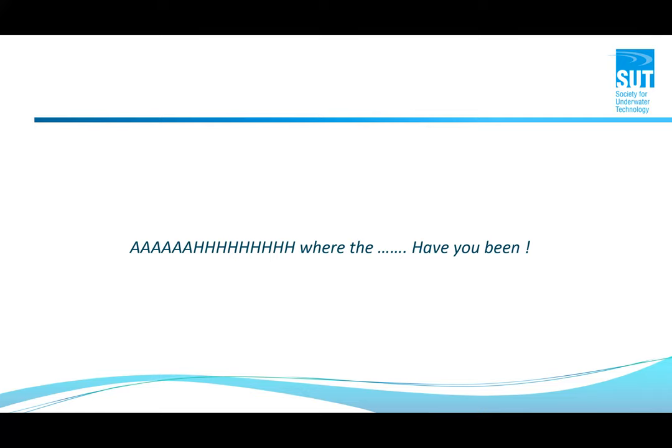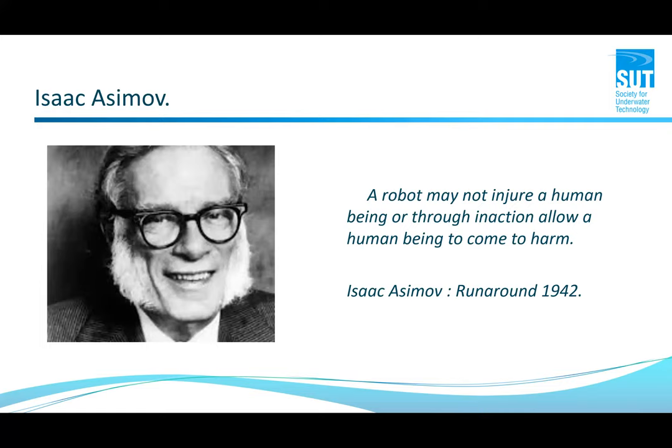So let's return, before we finish, to the 1950s and Isaac Asimov's robot series. Here he is with his telltale sideburns and the three laws of robotics that he came up with in his novel Runaround. I've only got the first one here because I thought this was the most appropriate. A robot may not injure a human being or through inaction allow a human being to come to harm. Old Isaac didn't say anything about our nerves when they didn't come home, but then I don't think he imagined that one day robots would take to the sea.